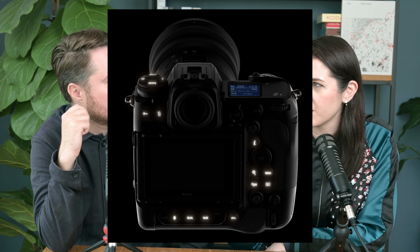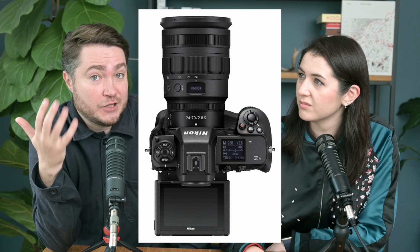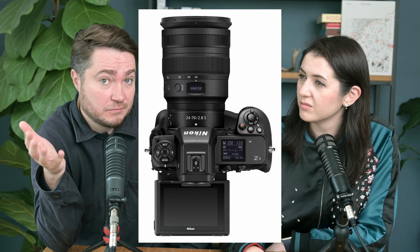It's going to have 2 CFexpress card slots. So obviously CFexpress cards are faster than XQD. I think the fastest one we've got at the moment is around 2,500 megabytes per second. That's true. The XQD cards are supported as well, so for people who already have XQD cards, you can use them. Obviously, they will be slower. So I guess 1,000 frames at 20 frames per second may not be possible.